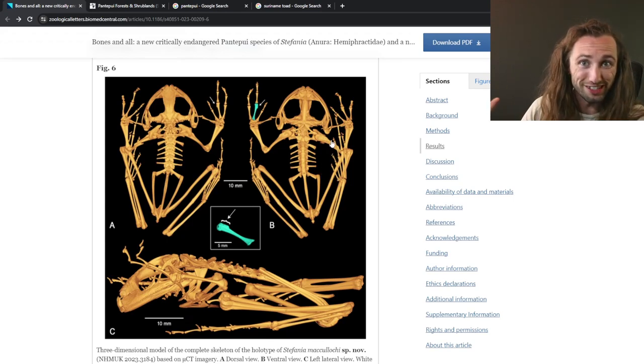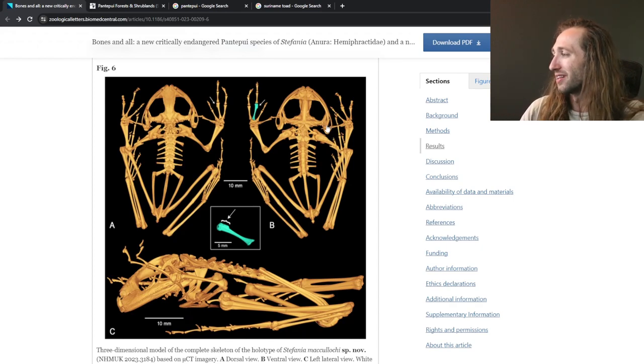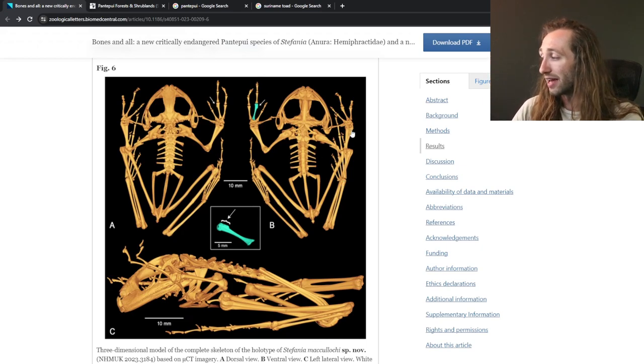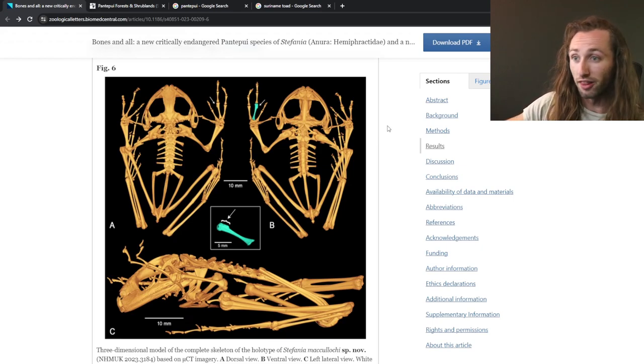And they did this with CT scans. So when I'm saying that this is such a cool methodology, I really do mean it. Because normally, you would have to do a full dissection of the species to actually get this data, to look at what the skull morphology is, what the bones are looking like. But instead, you can do CT scans, which are non-destructive. You do not have to ruin the specimen in order to get this data.